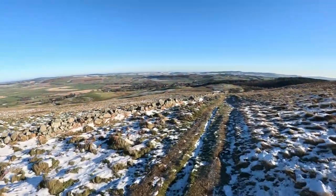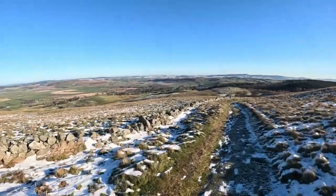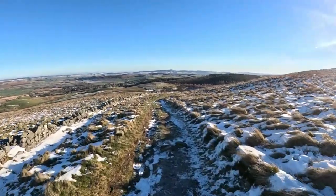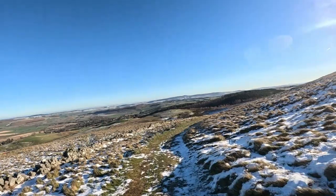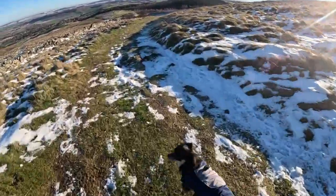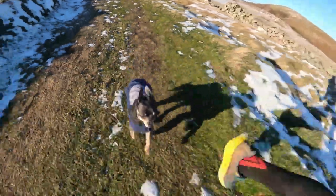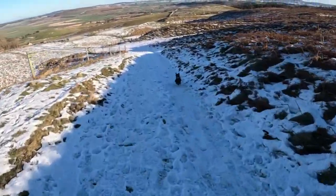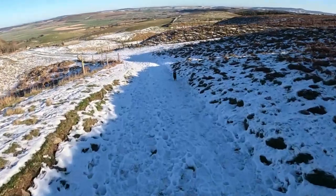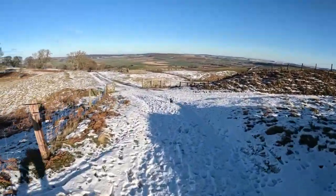Starting to come down off to St. Cuthbert's Way now. There's Buller. Continuing down this way towards the forest. Go on, you're right. Wait for me!